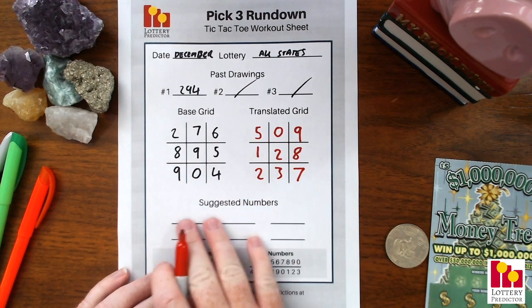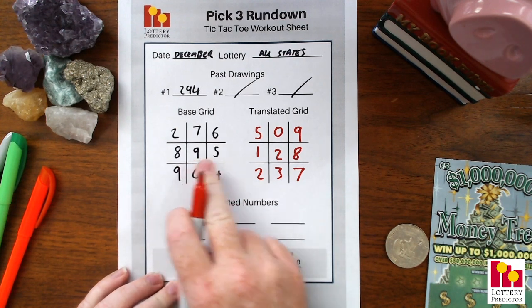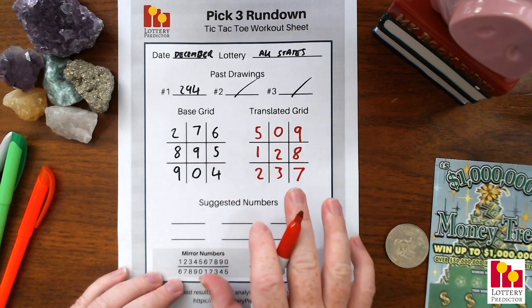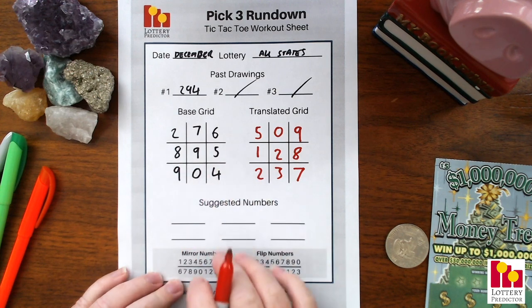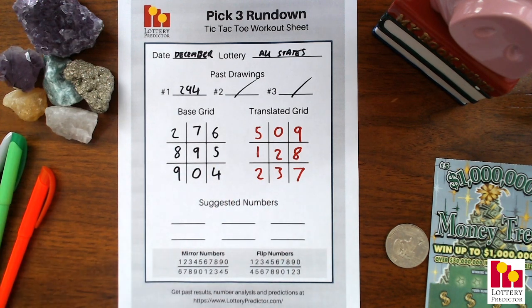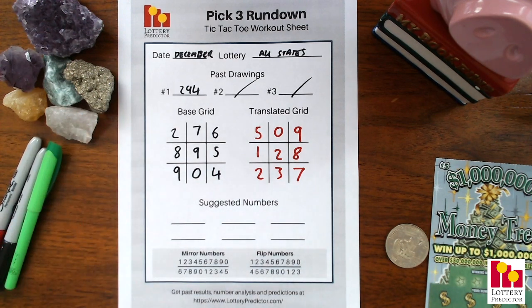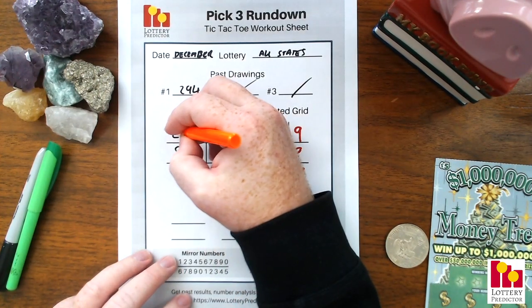Now, to get the suggested numbers that we're all going to play as our group numbers, we're going to take 3 numbers from the base grid and 3 numbers from our translated grid. You can pick that however you want. It's completely up to you. You can just take a look at it and say which numbers look good to you. I always like to apply patterns to them. There are various different patterns you can apply, but the one we're going to do today is probably the most standard one I use for all of our pick 3s, and we're going to use the diagonal from top left to bottom right.